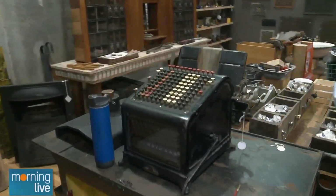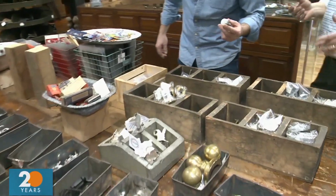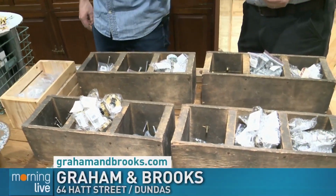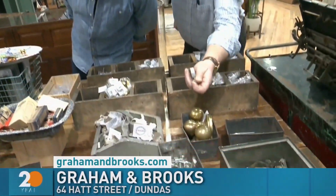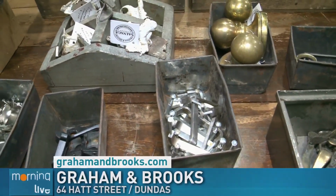So this is where new and old merges. These are new pulls, right? For cabinetry and things like that. But you'll also have old ones where you have like these. Those came off of drawers at Parkside High School when it came down. Really?